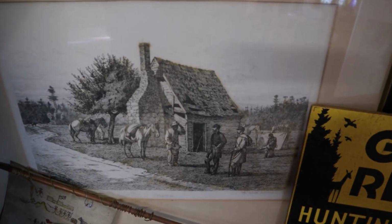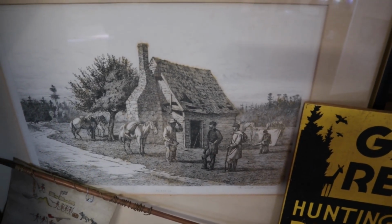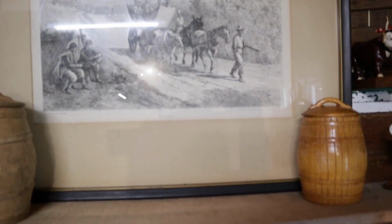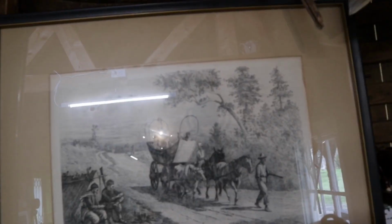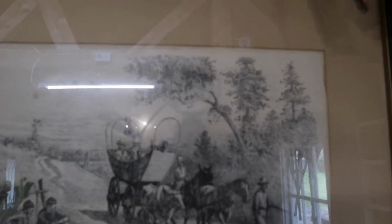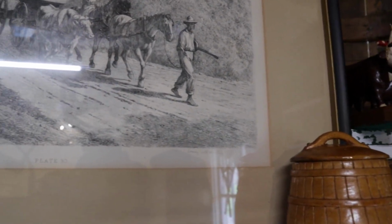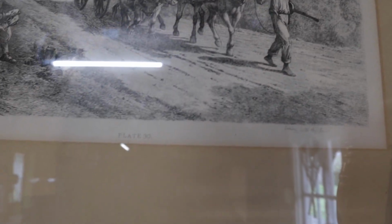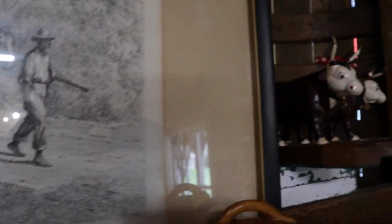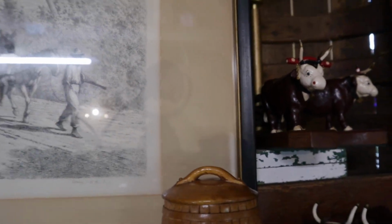And two etchings by Edwin Forbes. These are Civil War period, 1878 actually. They were done, but of Civil War soldiers, so I should say that. But early and large etchings. I'm going to get in the picture in a minute here just to give you an idea of how large these are. And they're clean and they're in excellent condition. Copyrighted 1876, actually, it says here, by Edwin Forbes.